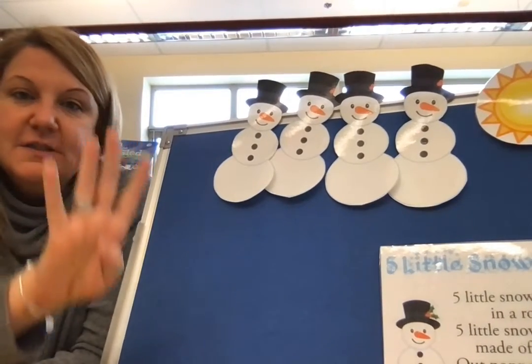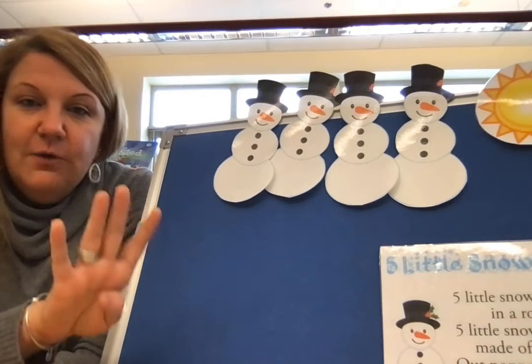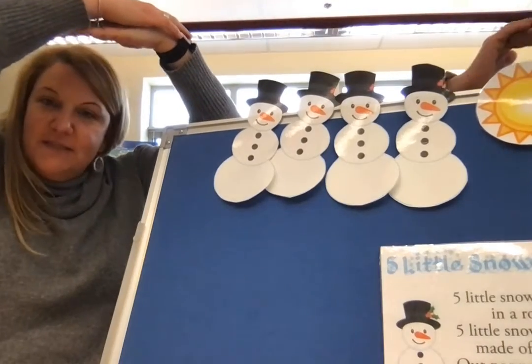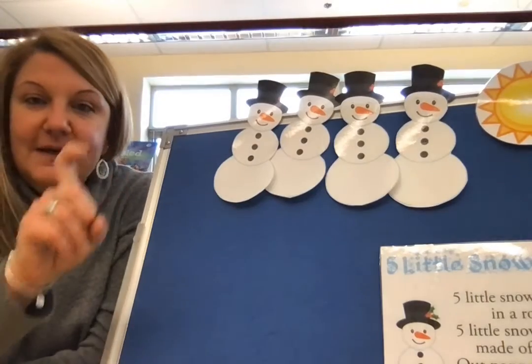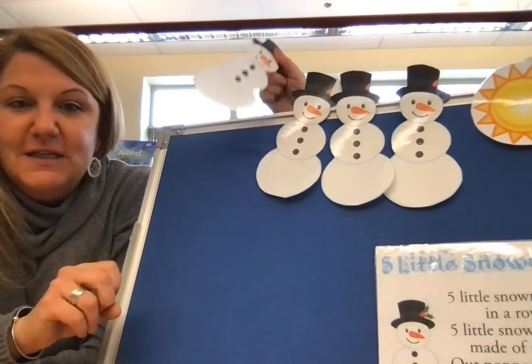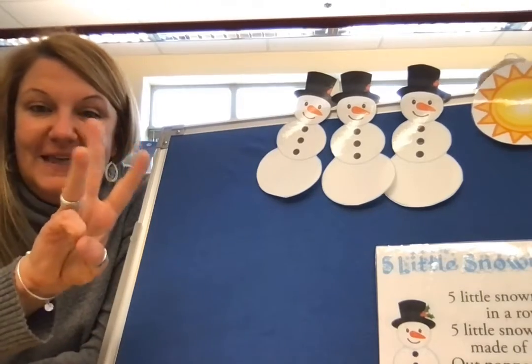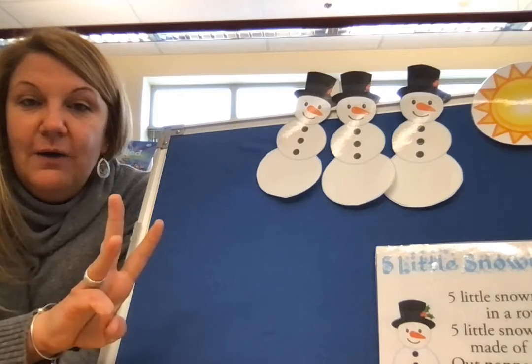4 little snowmen all in a row. 4 little snowmen all made of snow. Out popped the sun and it shone all day. One little snowman melted away. How many left? 3.